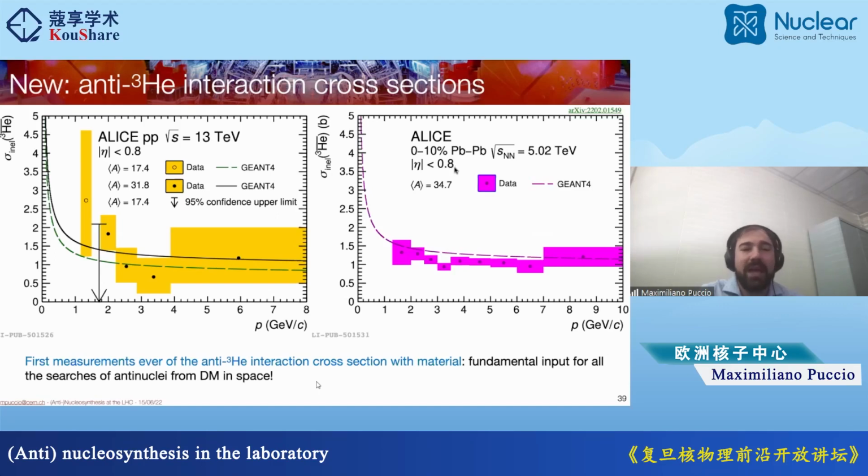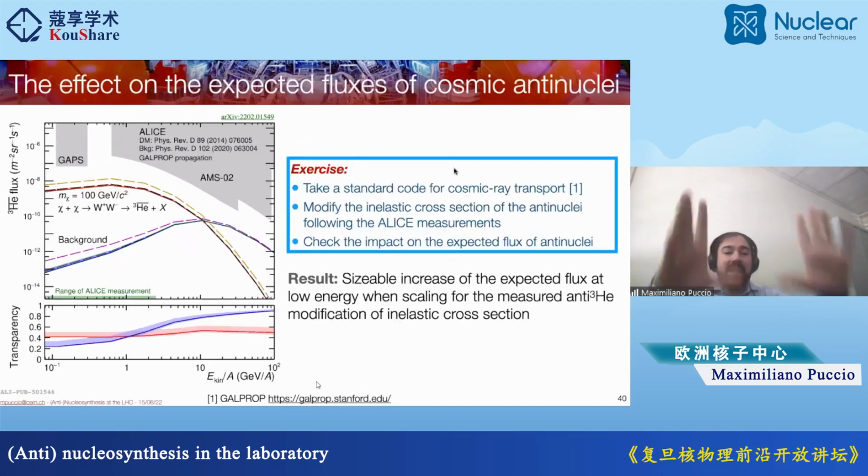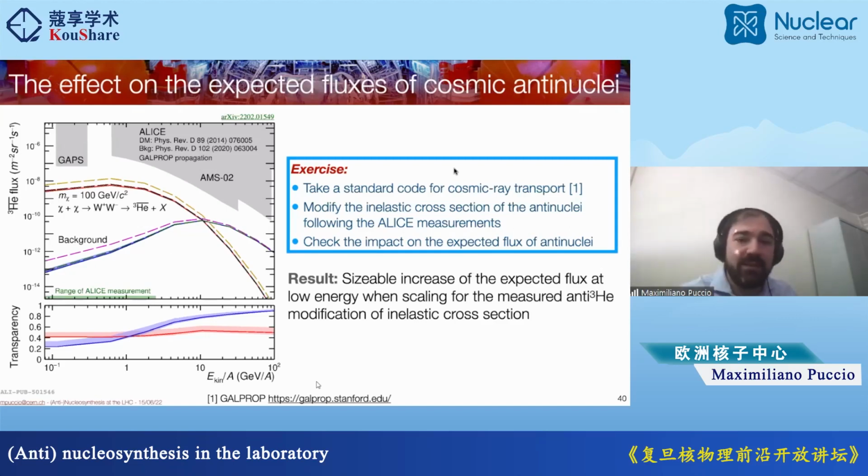So what do we do with this? I'm almost at the end of the talk. We take all these measurements and we do a simple exercise. We take a standard code for cosmic ray transport. We modify the inelastic cross-section of the antinuclei following the ALICE measurement. And then we check what is the impact on the expected flux of antinuclei.